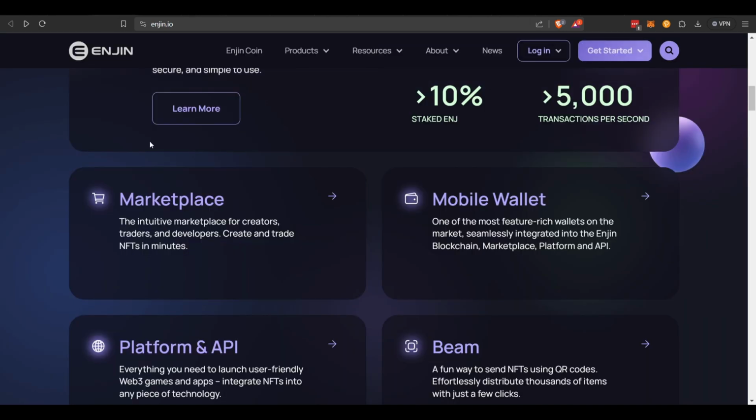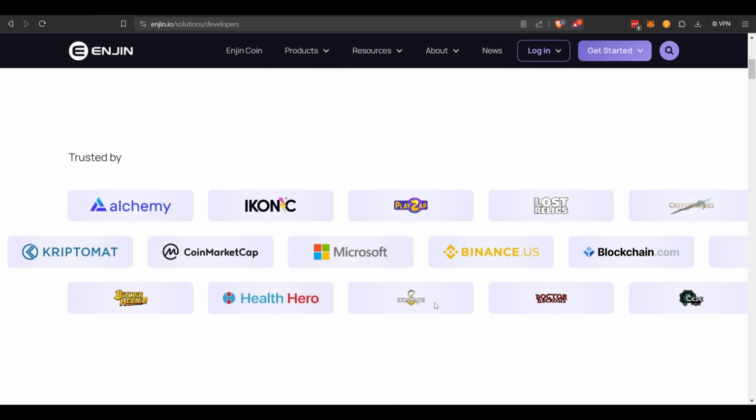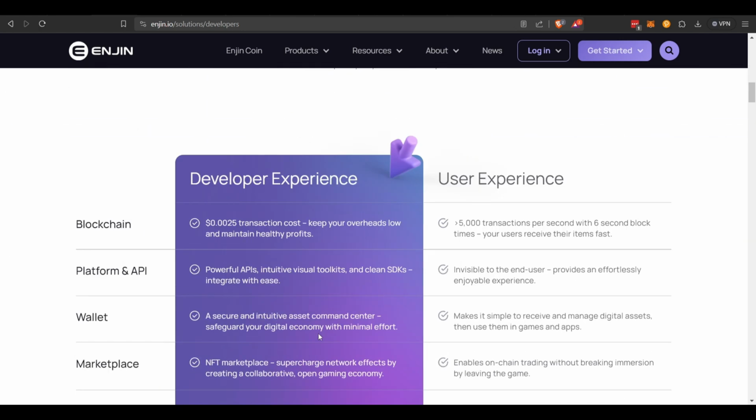All right, so if we head back over to their website and we scroll up, click on I'm a developer, you can scroll down and look at the partnerships they have: Binance, Blockchain.com, Alchemy Pay, CoinMarketCap, Microsoft, so lots of players involved in this project. The reason why these guys moved their entire existence over to the Polkadot chain, well, it's called Enjin Chain, is because of the low transaction fee and high throughput, so 5,000 transactions per second. And this is allowing users to receive their items a lot faster than they were on Ethereum.